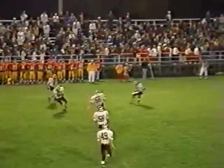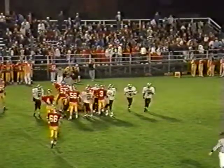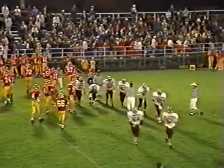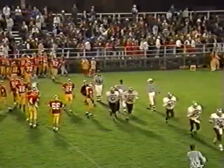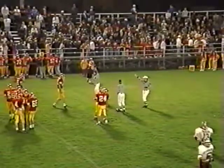Whoops, bounced off somebody. Somebody cover that. Aaron Schrei fell on the ball. Kind of a short line drive kick. I don't know who it hit. Covered at the 35, and that's where the Maroons will put it in play with a 1st and 10.